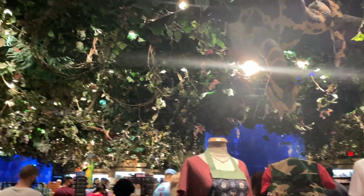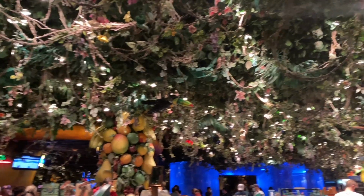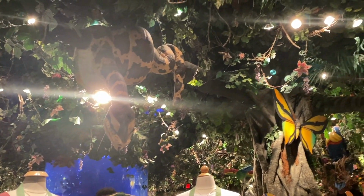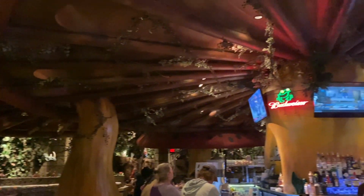This restaurant is open for both lunch and dinner, and dining reservations are highly recommended since it's a popular location and destination for families. They also have a large gift shop where you can find rainforest-themed plushies, toys, and other merchandise, as well as the Magic Mushroom walk-up bar where you can get tropical cocktails, beer, and wine.